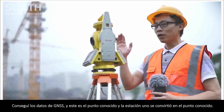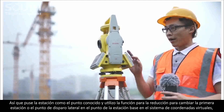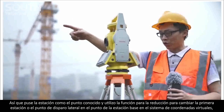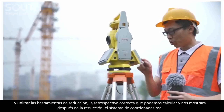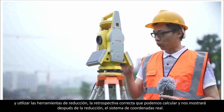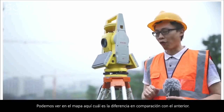I got the GNSS data, and this is the known point, and station 1 became the known point. So I set the station at the known point, and I use the reduction function to change the first station or the side shot points from the virtual coordinate system. Using the reduction, I choose the correct backsight, and it will recalculate and show us the real coordinate system after the reduction. We can see on the map here what the difference is compared to before.